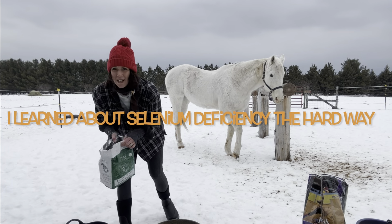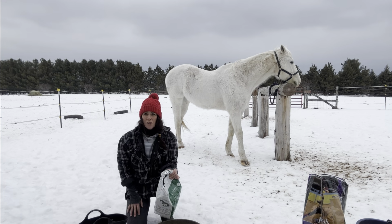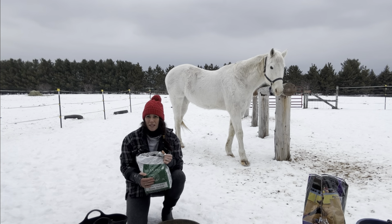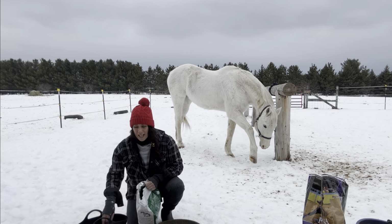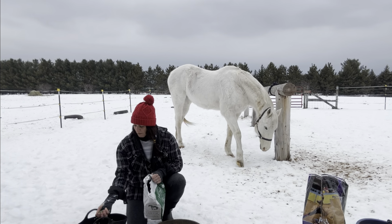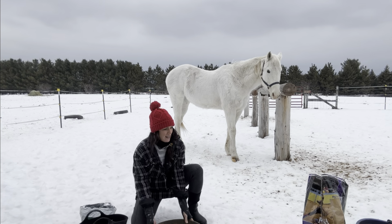I'm also huge on hoof care, huge. I've had issues with horses' hooves, so to heal from the inside out and keep their hooves looking good, I use Farrier's Formula. There are lots of different ones out there. He gets roughly a handful of that once a day.